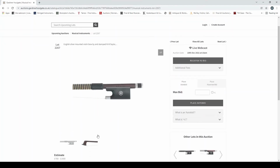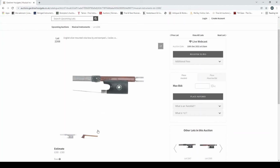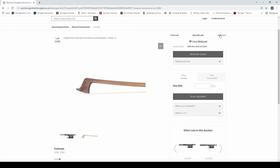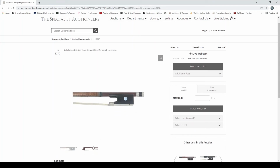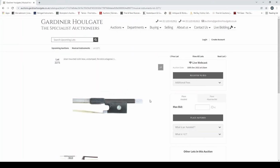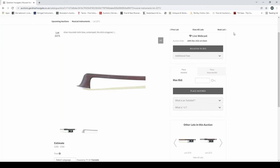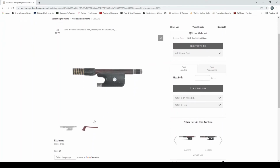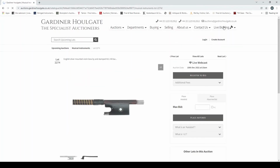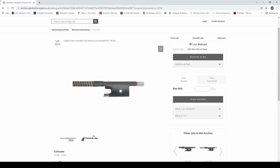English silver mounted violin bow by and stamped M.M. Taylor. English silver mounted viola bow by and stamped L. Cocker. German nickel mounted violin bow stamped Matthias Thoma. Nickel mounted violin bow stamped Paul Maginot. Silver mounted violin bow unstamped. English silver mounted violin bow by and stamped Roy Collins. Okay. Silver mounted cello bow unstamped. English silver mounted violin bow by and stamped W.E. Hill.